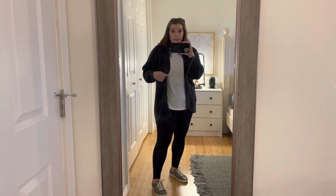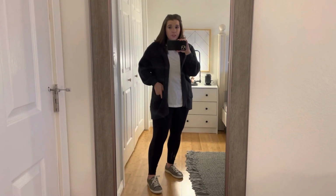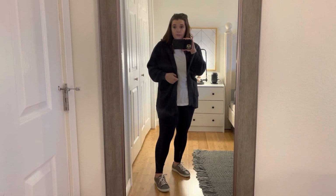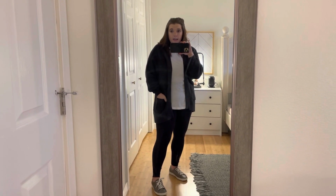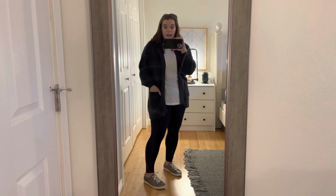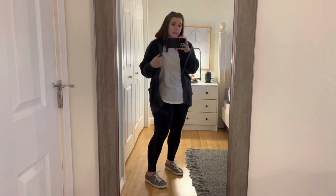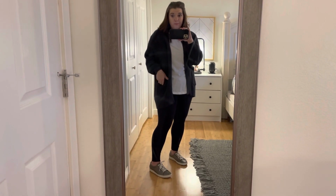This cardigan is from Target, just a slouchy oversized cardigan. I have this in a couple of different colors. This is in a smoky gray, which I thought that I would get more use out of, but I do think that it works with this outfit. Just looks kind of monochromatic.